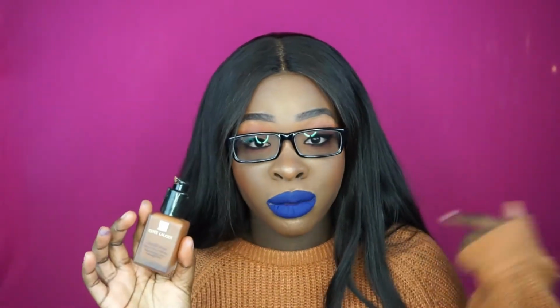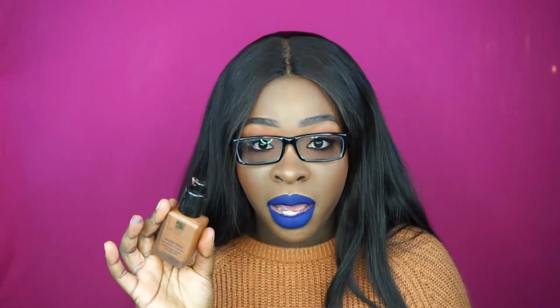I suggest getting matched in store for this because I thought I was one shade and I was a completely different shade. This foundation is a medium full coverage foundation, but you can build it up to full. It's a really mattifying foundation. So if you like your makeup to be really matte, combine it with a mattifying primer, this will keep you from getting oily, and it's a really good coverage foundation.